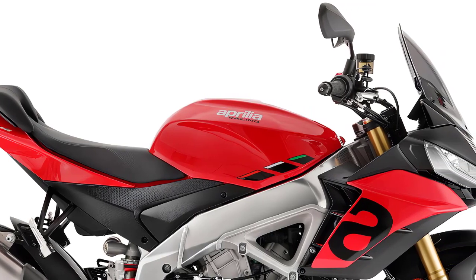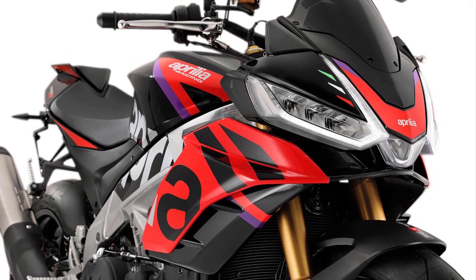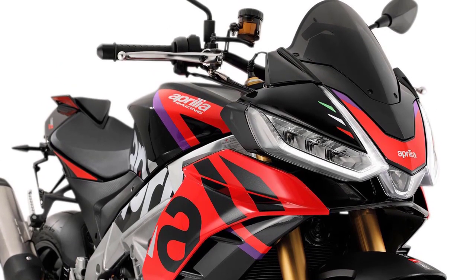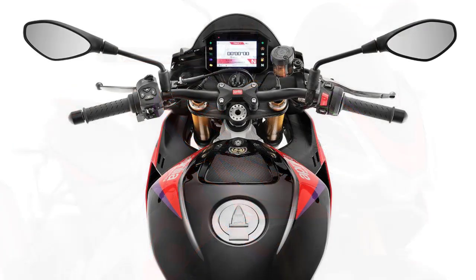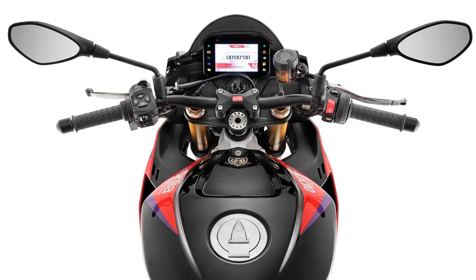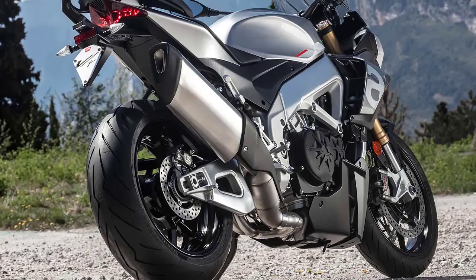Starting with the exterior design, the 2023 Aprilia Tuono V4 maintains its distinctive aggressive and muscular look. The sharp lines, the twin headlamp setup, and the iconic beak at the front give it a unique and unmistakable appearance. The bike's aerodynamic design not only enhances its aesthetics but also improves its performance.